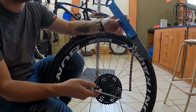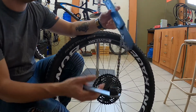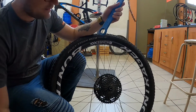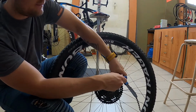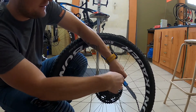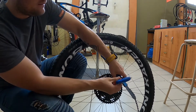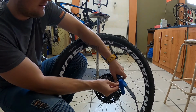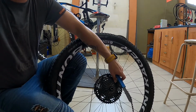I call it the chain tool. It's a chain whip or SR1, whatever you want to call it. That's gonna be it. I've actually cleaned this inside already, but I'm just gonna show you guys. We're just gonna remove that. Remember, 1 newton meter is very, very little tension on a bolt. So we loosen that there, pops right out, make sure you don't throw that away.